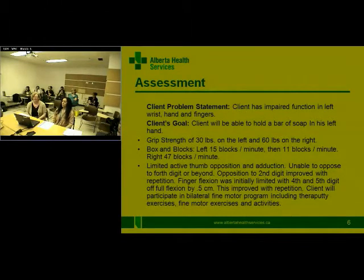He had limited active thumb opposition and adduction, unable to oppose to the fourth digit or beyond. Opposition to the second digit improved with repetition. So initially it wasn't full, but then it improved when he did the movement more. Finger flexion was limited with the fourth and fifth digit off full flexion by 0.5 centimeters, and this improved with repetition as well. Client participated in a bilateral fine motor program, including therapy, fine motor exercises, and activities.